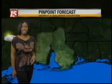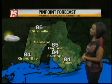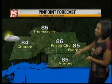Temperatures in the 60s across the area, and again, some of you could even get into the upper 50s before the night is done. As far as the forecast for tomorrow, we're going to go with 85 degrees for a high in Daphne, 84 for Foley, and 85 for Citronelle. That is right around average for this time of year, so we're right on track for the season. Looking at 86 for Frisco City, 85 for Atmore, 84 tomorrow for a high over towards Chatham.